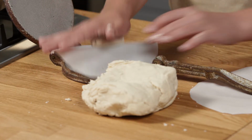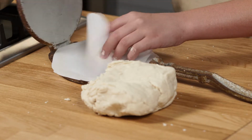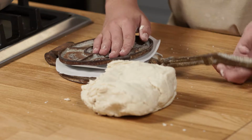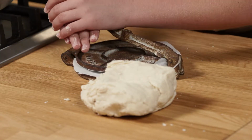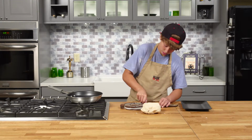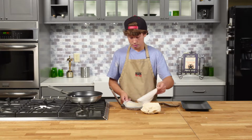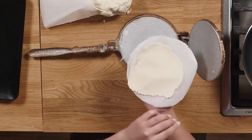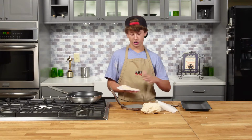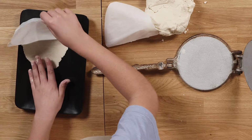whoopsie daisy, flatten it out, put the other piece on top, slide it, and just smush. So you have a rough little tortilla, and the first few are always the hardest to work with, so it might tear, and you just have to do like 3 or 4 until you get the hang of it. This recipe makes about 19 to 20 tortillas, so I'm gonna go ahead and form them all.